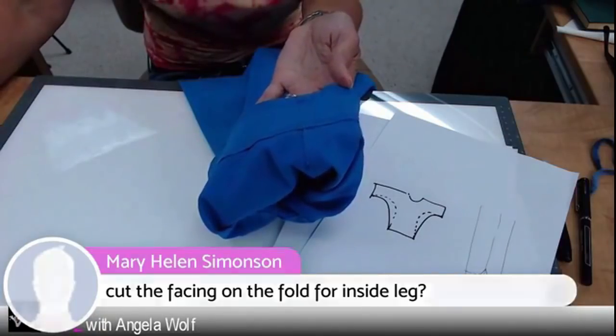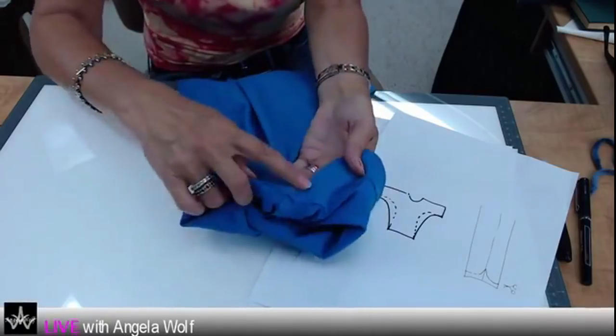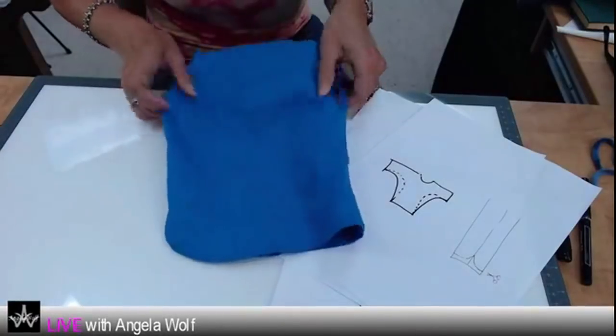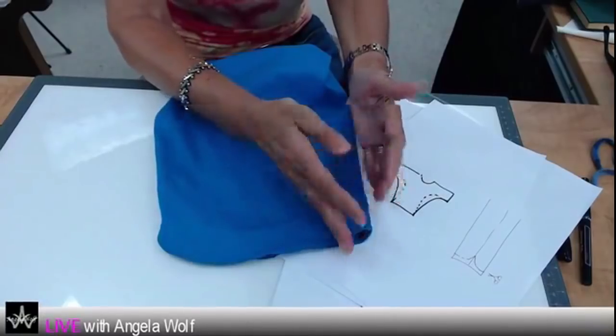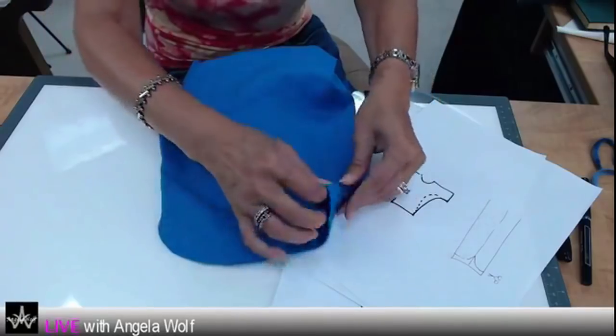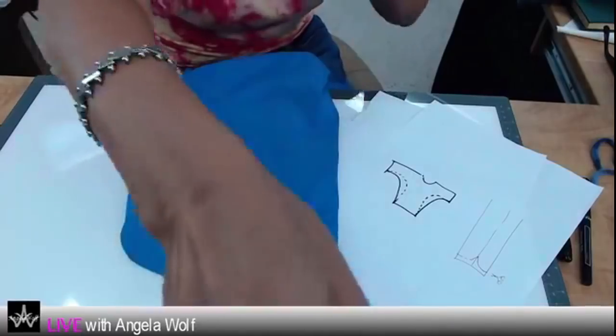Okay, let me bring Mary Helen's question down so you can see this a little better. There's the inseam, and then this is the outside leg seam. The reason being is because look at these pants. Now, not necessarily these pants. These are pretty straight, but they still angle in. If you cut that on the fold, you would have a really weird angle right here. So instead, if you actually trace the piece and cut exactly what you have, you know it's going to fit perfectly. So it's either way, but I would prefer to do two separate pieces. Then you know the front matches the front and the back matches the back. Great question, Mary Helen.